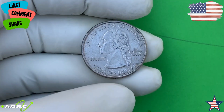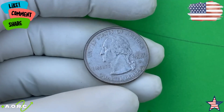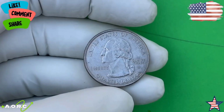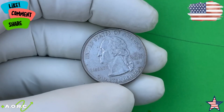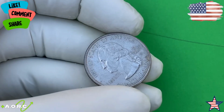These coins feature stunning designs that showcase the distinct identity of each state, making them not just currency but works of art. The Tennessee quarter highlights the state's rich musical heritage, with images of a guitar, trumpet, and fiddle symbolizing its contributions to country, blues, and jazz music.